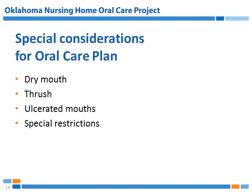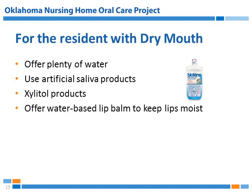Special considerations would include, do they have dry mouth? Do they have thrush? Do they have ulcerated mouth sores? Do they have any special restrictions? So for the resident with dry mouth, we definitely want to offer them plenty of water, use artificial saliva products, xylitol products, and offer water-based lip balms to keep their lips moist.